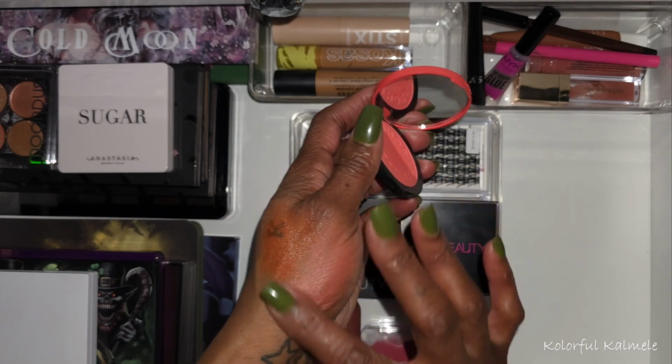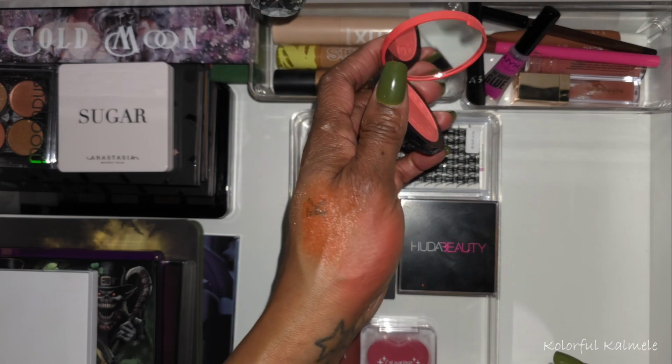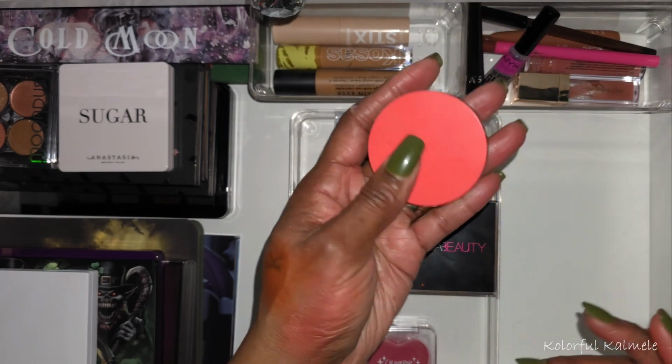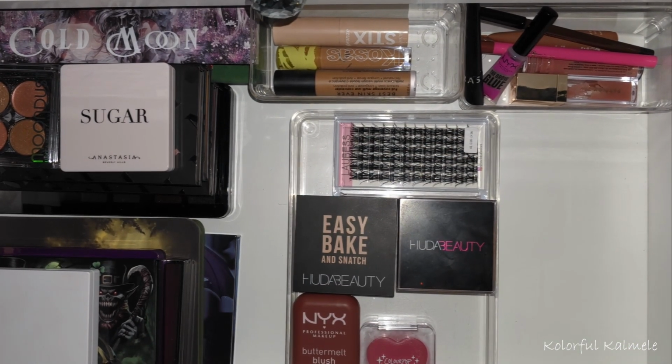It just seems like they become one with your skin. And they definitely last throughout the day. So yeah, I was pleasantly surprised with these Sephora blushes. They really have become a staple in my makeup routine.